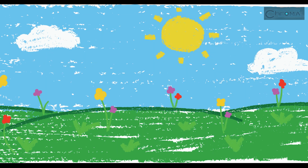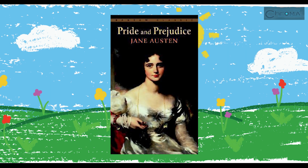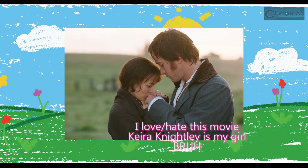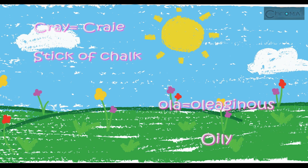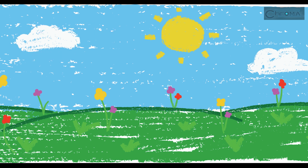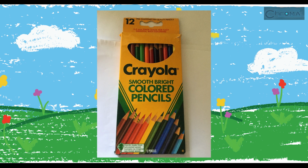Crayons have been around for thousands of years, but the origin of the modern crayon is a mystery. One of the earliest mentions of the crayon can be found in Jane Austen's Pride and Prejudice in the early 1800s. The word itself, Crayola, was made by combining the French word craie, meaning stick of chalk, and ola for the word oleaginous, meaning oily. Colored pencils didn't start at Crayola until 1978.